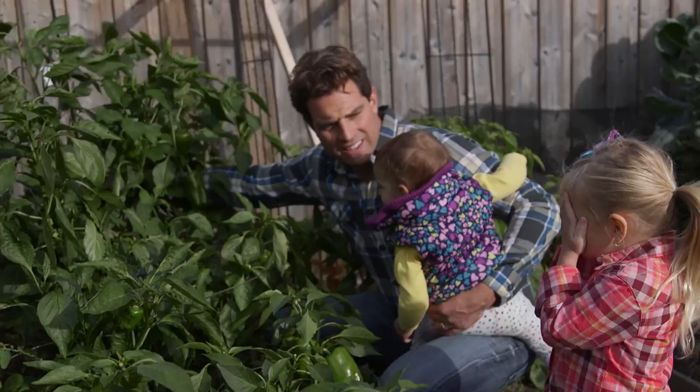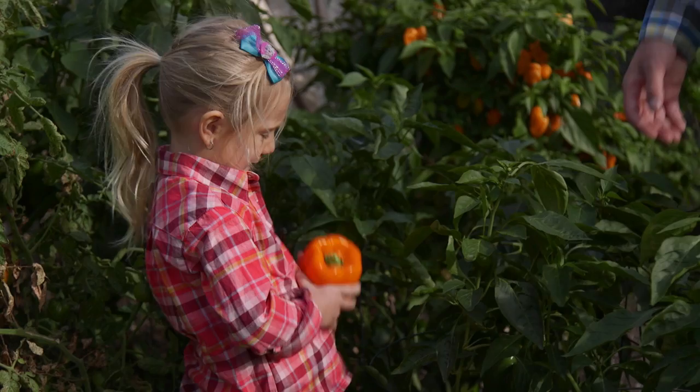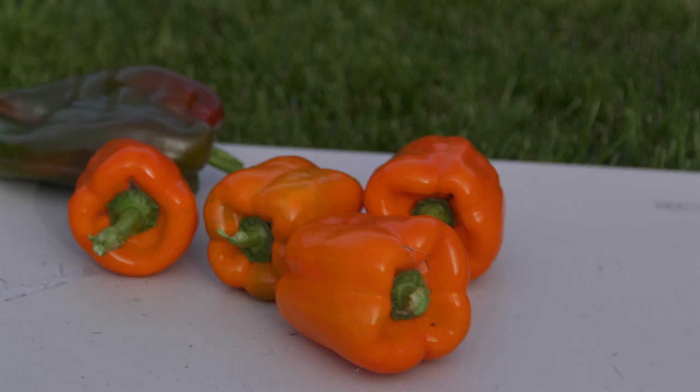We're lucky, the peppers have been doing fantastic. Whoa, wait till you see this one, Maya. You ready? One, two, three, open your eyes. How big is that? Pull that one carefully. Good job. Pretty good peppers for October. As soon as we get a hard frost, I'll have to pick all of the peppers. We got so many hot peppers here, we can't even get rid of them all.